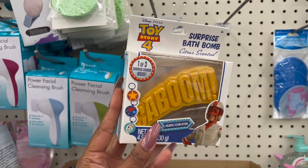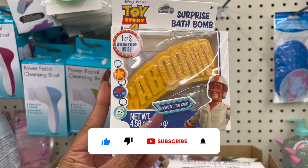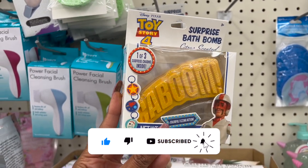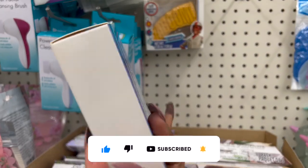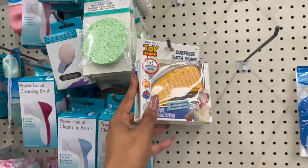The Surprise Bath Bomb in Citrus Scent. This is for Toy Story 4. One of three surprise charms inside. I mean, it's a great little stocking stuffer if you want to hold on to it. Nice little gift for the kiddos.